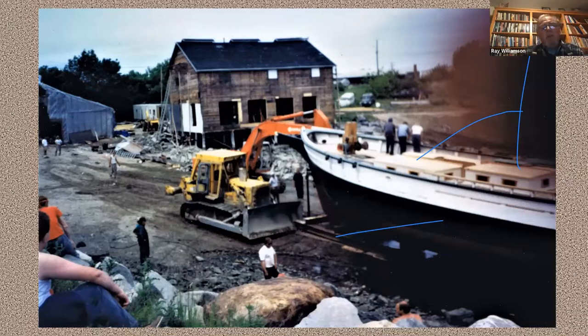Then we put a 10-part purchase on it with a 7/8 cable and huge blocks that we got from a crane company, and had that Caterpillar dozer hauling on that purchase. We would run it down the beach, and the schooner would come ahead on rollers that were made out of, I don't know, 1.5 or 2-inch pipe. We packed the pipe with concrete so that they wouldn't crush, and a lot of them did anyway. But the dozer would go down the beach 100 feet and the schooner would move ahead 10 feet. Then we'd regroup. It took us all day, but we got her out of the water.